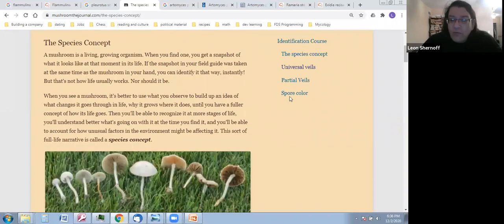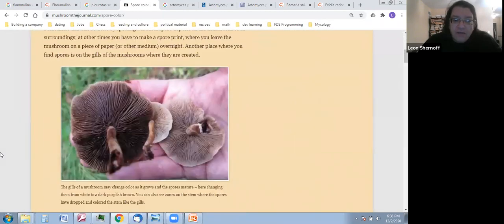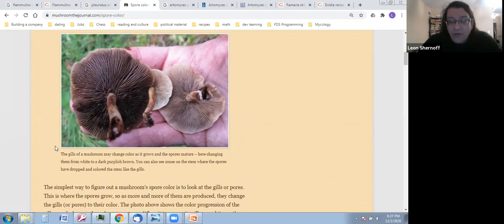And that's why, for instance, we tell you to take a spore print. So again, this is the same mushroom at 3 stages in its development. It has these dark purple black spores, purplish brown, but they don't develop quite at first. So at first the gills are colored white and they darken gradually as the mushroom gets older.